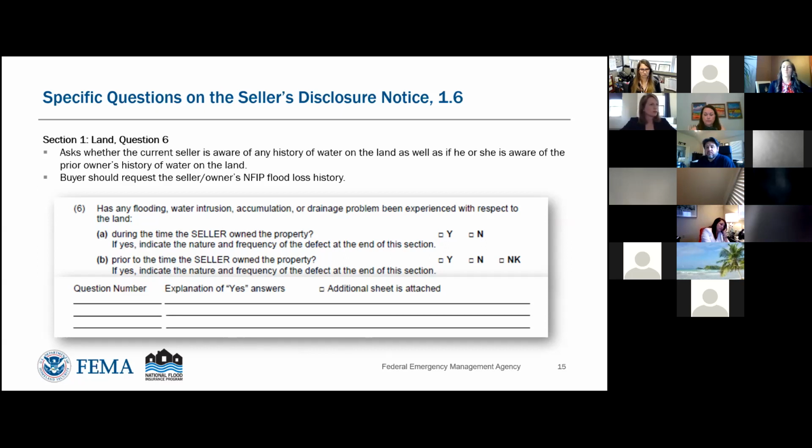Once again, our reports go off of the structure. So the house could have changed hands multiple times, but we keep track of the number of claims from the time they started their flood insurance policy all the way up until now. Do they continuously keep it, or do they let it lapse?